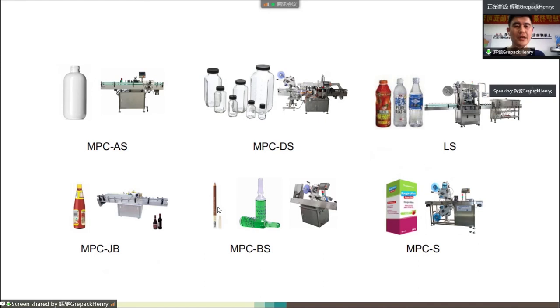These types, all the small parts of our machine series, are the standard machines. But for most users, they don't like standard because they always change their product style. So we have to adjust our design and make the machine structure special to meet their requirements. Like in this picture, the first one is for round bottles. It's the easiest way, finishing bodies on the round bottle label machine. This is for square or flat bottles, and this is for the sleeve shrink.